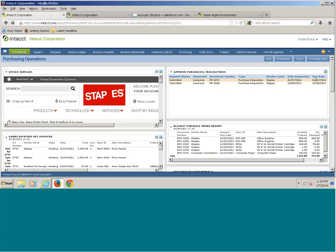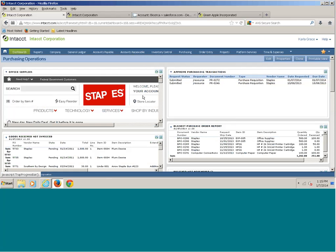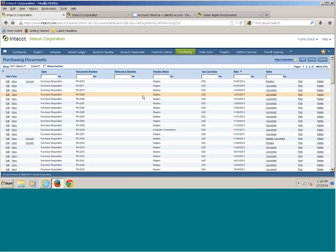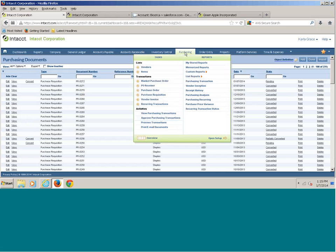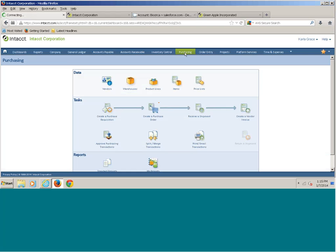It also showed up here on her dashboard. When she approved this requisition, Jay got an email back letting him know that it had been approved. So we've got that communication working back and forth, and that's all because of that automated workflow. Now, once this requisition has been approved, it's going to start through a process. And before we move to that process, let's take a look at what the process is.